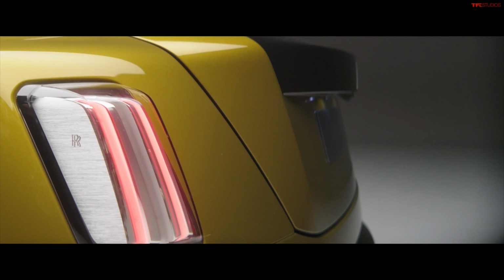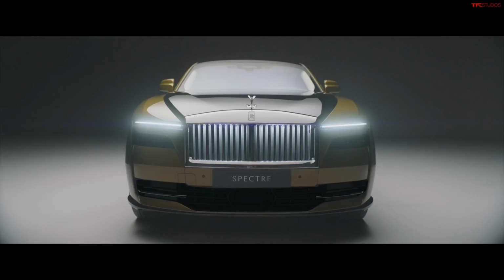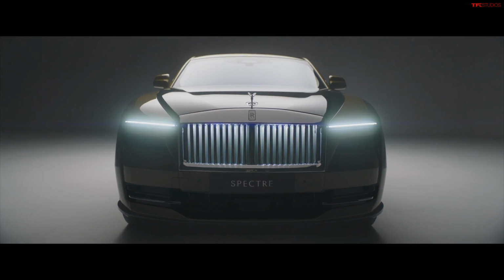And Rolls did not directly mention battery size in their announcement. But assuming it's similar to the new BMW i7, right? Rolls-Royce is part of the BMW group, you should get right around 101.7 kilowatt hours of usable energy.